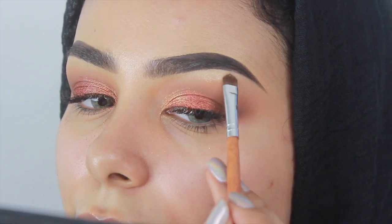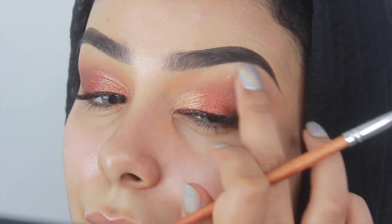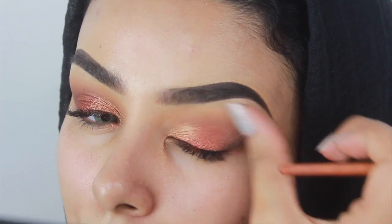I'm taking Kiko and highlighting my brow. This is a Kiko eyeshadow that is so stunning.